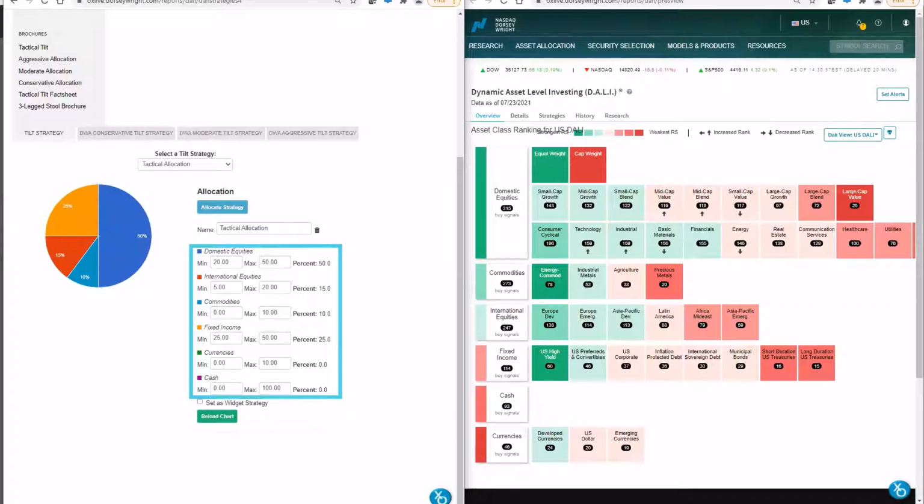To see how the Dolly strategies work, let's take a look at an example side by side with the current Dolly rankings. The Dolly strategies use minimums and maximums set on each asset class to determine the current allocation based on the current Dolly rankings. First, each asset class is automatically filled to its minimum, allowing you to maintain an allocation to each asset class you want to be invested in at all times. The remainder of the allocation will go to those asset classes that are exhibiting the greatest relative strength.